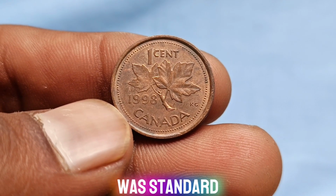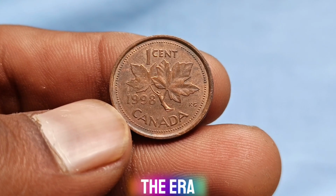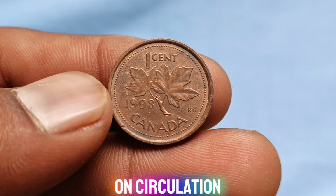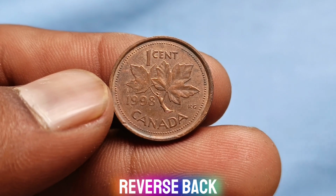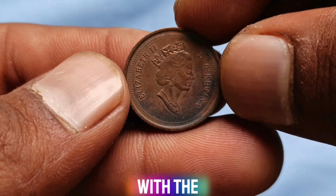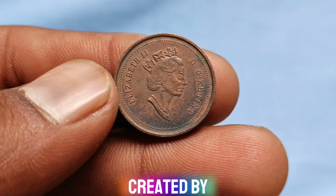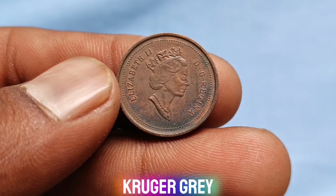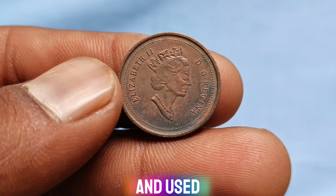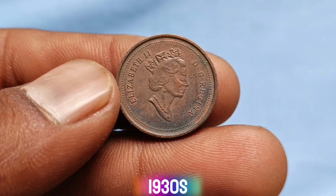This portrait was standard for Canadian coinage of the era and continued the tradition of placing the reigning monarch's effigy on circulation coins. On the reverse, or back, is the classic design of 2 maple leaves on a twig with the denomination and date, created by designer G. E. Kruger Gray, a symbol deeply associated with Canadian identity and used on pennies since the 1930s.